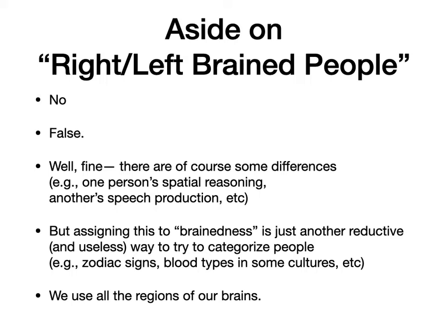So we use all the regions of our brain. If I remove the right half of all your brains, you're all going to be affected in a very similar way. Sorry, this is not a threat, I promise. But this is one of those things that bubbles up into pop culture without a really good scientific basis for it. We'll tackle another one here in a minute.